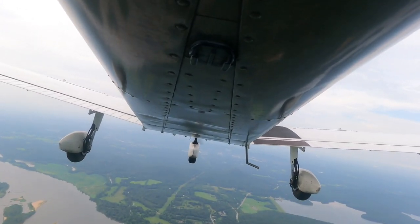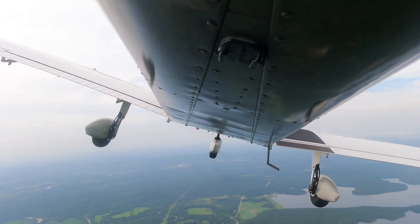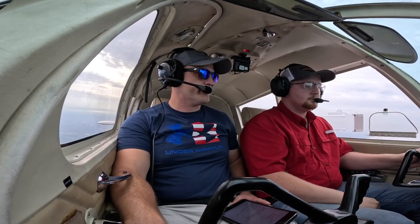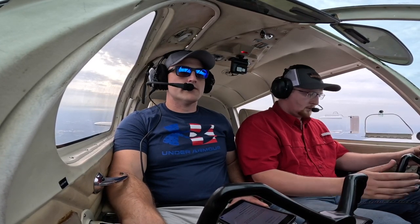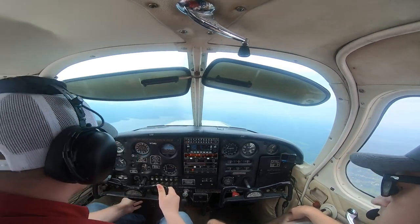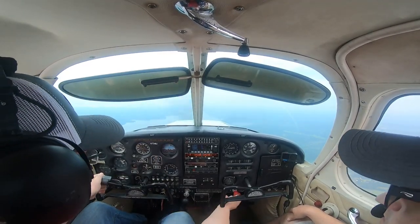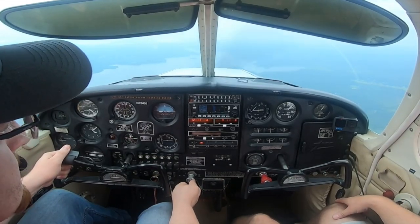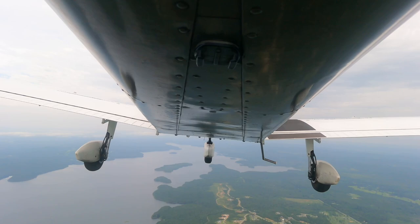Okay, once we get over here on a westbound heading, go ahead and set us up for slow flight. For slow flight, we're just going to slow down like we're landing, around 60. Yeah, run your before landing checklist. Seatbelts are on, fuel is on the fullest tank, carb heat's off, fuel pump is on, landing lights are on. We're in the white arc, but I'm going to pull the power back a little bit, and then we are going to put in all the flaps.